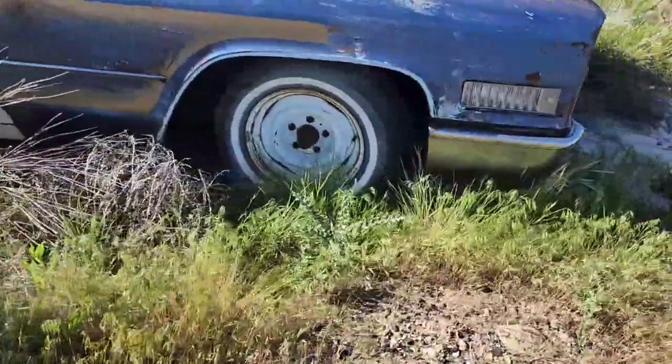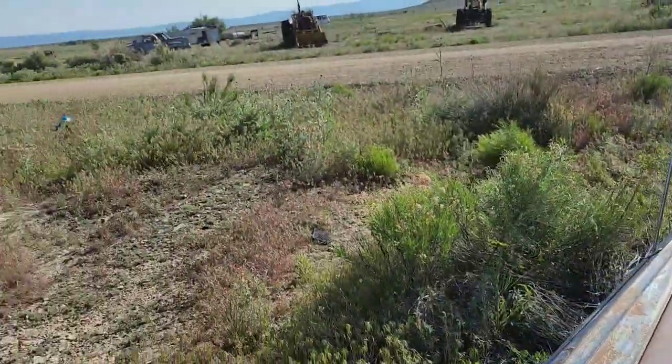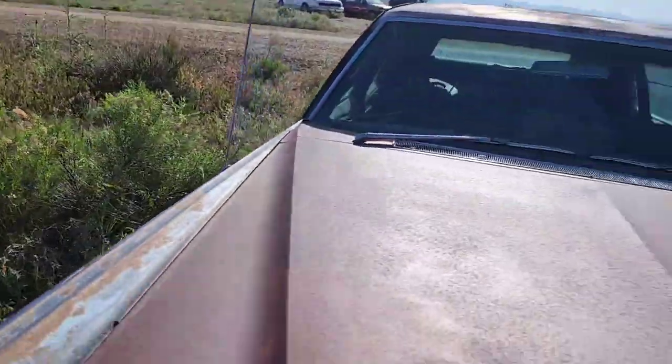This is going to be a nightmare getting this thing out of here because I'm by myself. There's no houses. There's no neighbors. Just me.